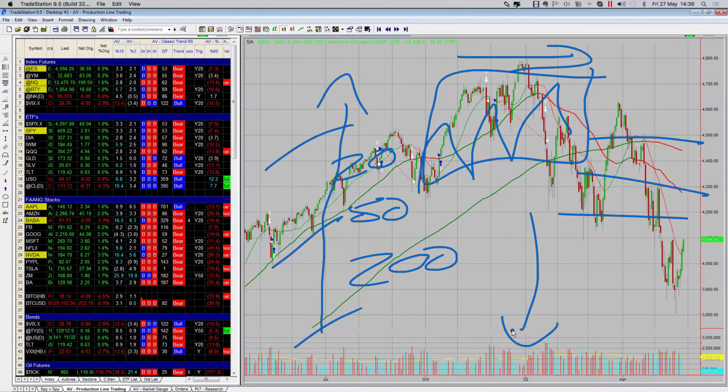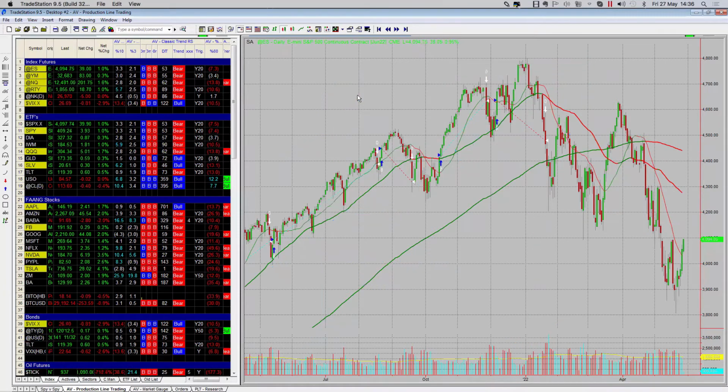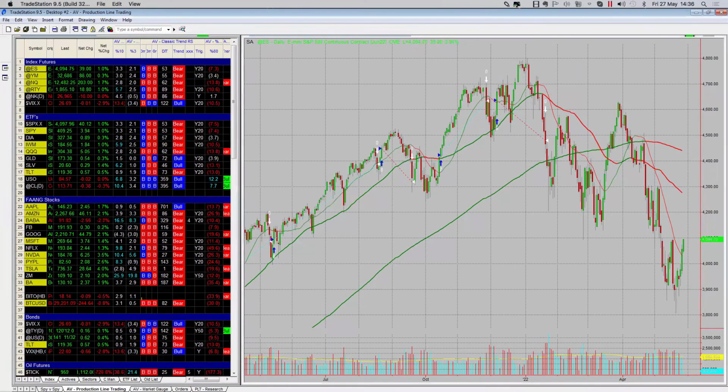Expansion, contraction, direction change. That's how it goes. Think about it like a concertina. Sometimes the metaphor that's used is tide in, tide out. When the tide's going in and out, it's creating these trends, trending opportunities. All right. With that said, let's do it. Let's look at some stocks.